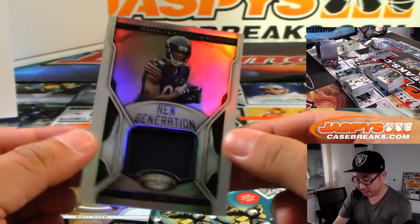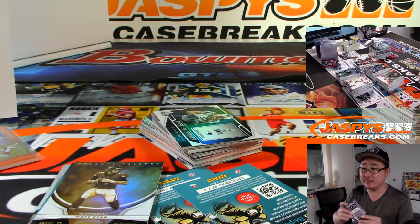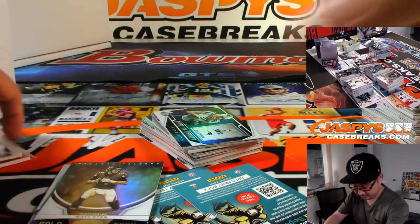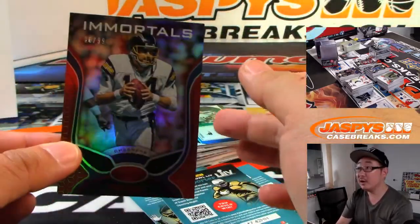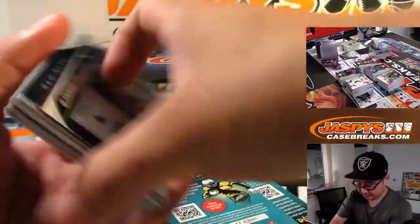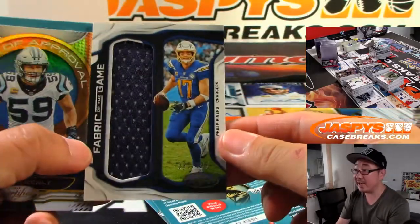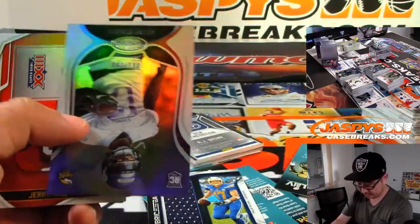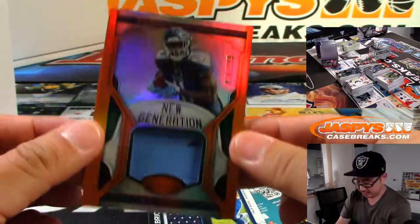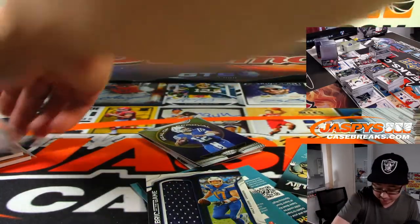There's Riley Ridley, new generation relic for the Bears. Jesse Logsdon with the Bears. Dan Fouts, 99. Philip Rivers, Fabric of the Game, to 299. To 299. We're on Cincinnati. AJ Brown, new generation for EA.